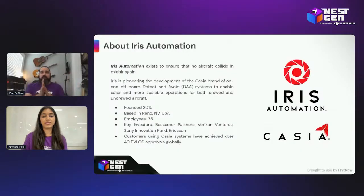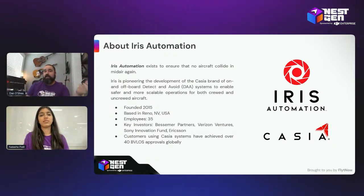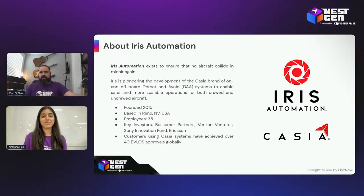A little bit about Iris Automation, and I'm also going to cover a couple of biases that I think might be worth discussing up front. We are a detect and avoid manufacturer. We're based in Reno, Nevada, with about 35 employees currently, and we have some really great key investors. We've been in the space for a while now, coming up on 8 years, founded in 2015. And our customers, using various iterations of our system, have been able to achieve 40 BVLOS approvals globally.